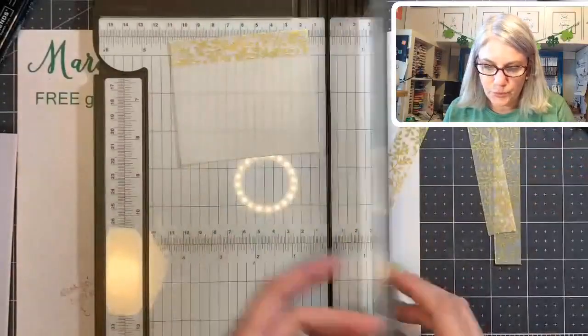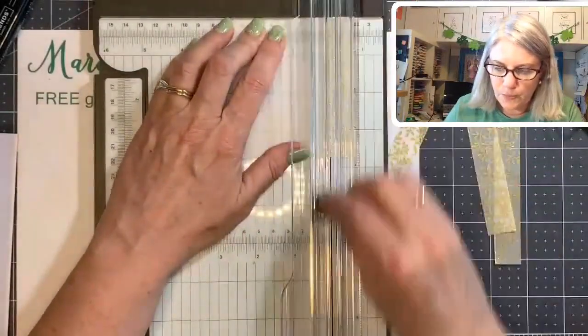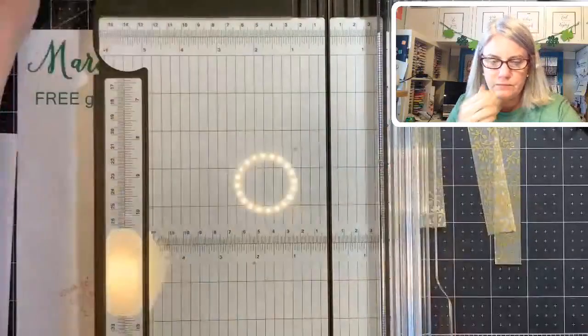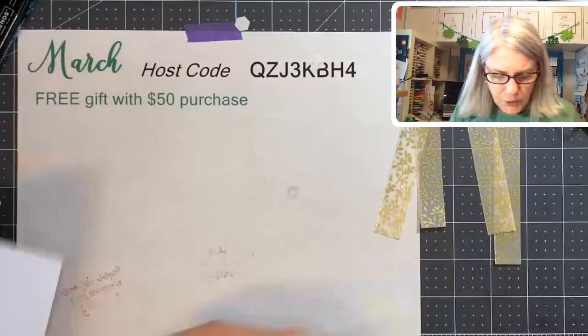I should have cut the two short pieces off first. All right, and then this piece here, so there we go. All right, so we have this, and we have this extra vellum left over. We can do something with it later. So let me put that back and bring out my card again.